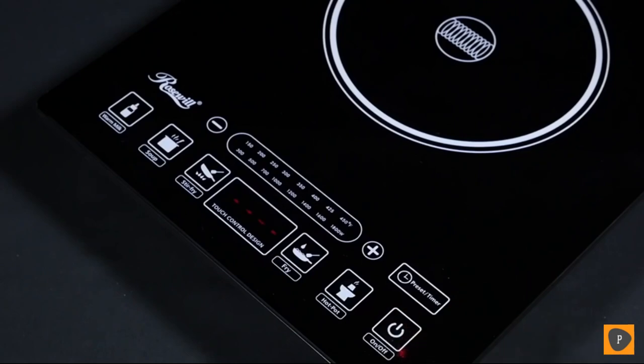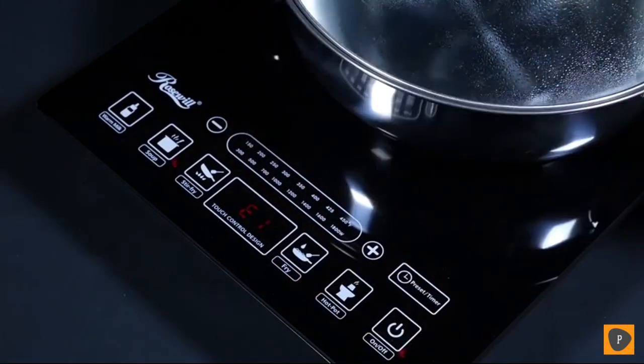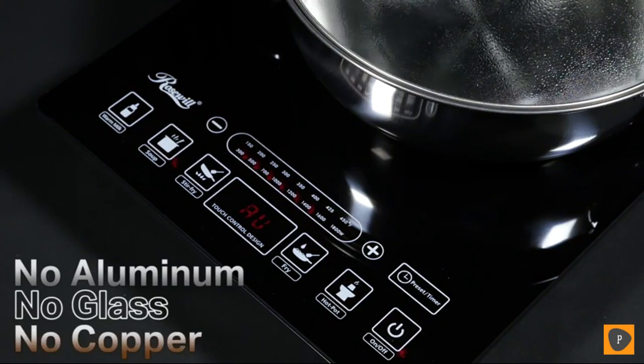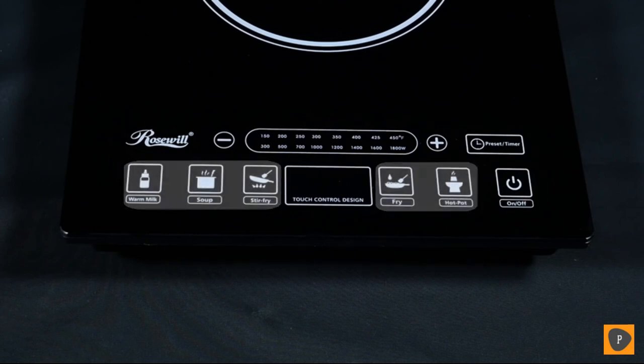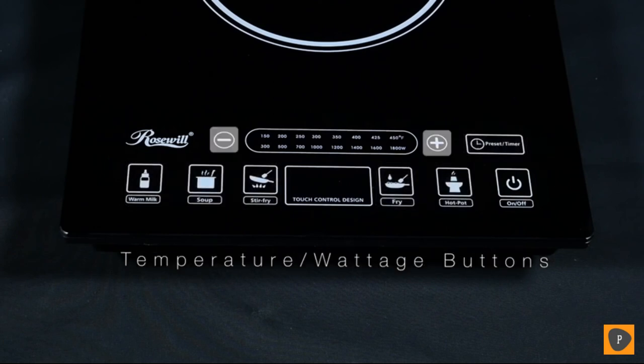Cookware must form a magnetic connection with the ceramic cooktop plate. If it does not, the induction cooktop will give you an error code. Please avoid using any cookware made of aluminum, glass, or copper. On the control panel located on the front of the induction cooker, you'll find the power switch, a 4-digit LED display, 5 pre-programmed cooking modes, a preset timer function, and temperature wattage adjustment buttons.